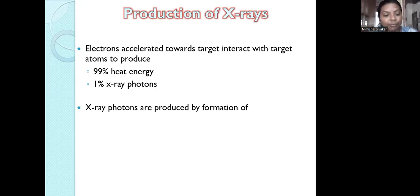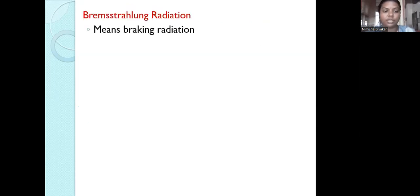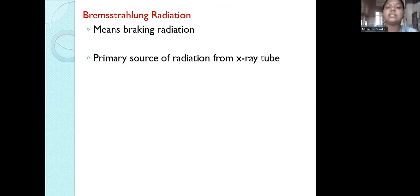These X-ray photons are produced by the formation of Bremsstrahlung radiation and characteristic radiation. So, at the atomic level, there are two types of radiation which result in the formation of X-ray photons. The first is Bremsstrahlung radiation and the second is characteristic radiation. So, what is Bremsstrahlung radiation? Bremsstrahlung means braking radiation. It is the primary source of radiation from the X-ray tube.